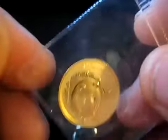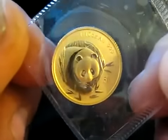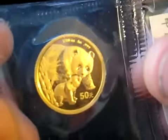So sales dropped on 2002. The 2002 consequently is a little bit better date because less of them were sold, so it's a little bit rarer now. This is an 03. They resumed changing the design. Here's a 2004.